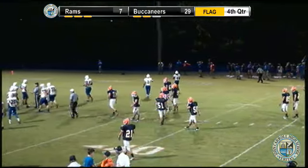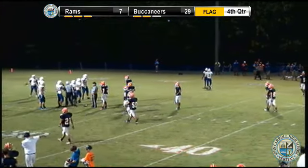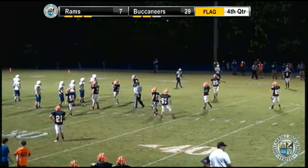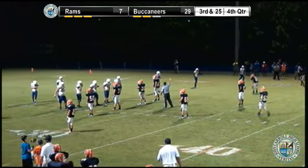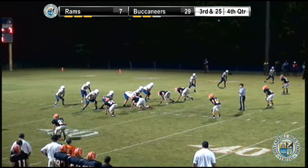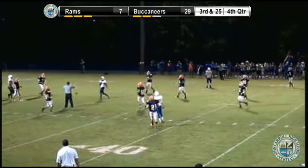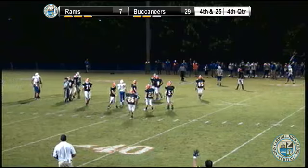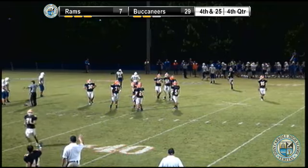Offensive pass interference. And the Rams take the 15-yard penalty and the loss of the down. Same signal, but it's back. Looks like third down and about 25. The pass is incomplete to number four, Edwin Thompson. And that'll bring up fourth down and 26.